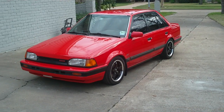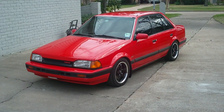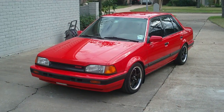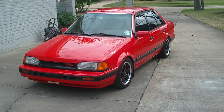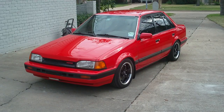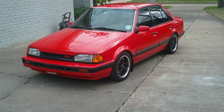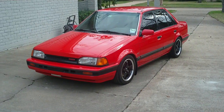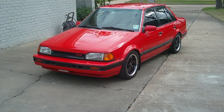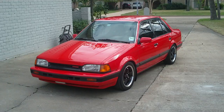It's got updated suspension in regards to polyurethane bushings front and rear. I also have Tokico struts front and rear, and also have lowered springs on it that I bought in Australia from a company called Petters. The car rides fantastic. It handles really well. The bushing upgrade from rubber to polyurethane has really made a huge difference in how the car feels, and also the fact that it does sit about 2.5 inches lower than factory.